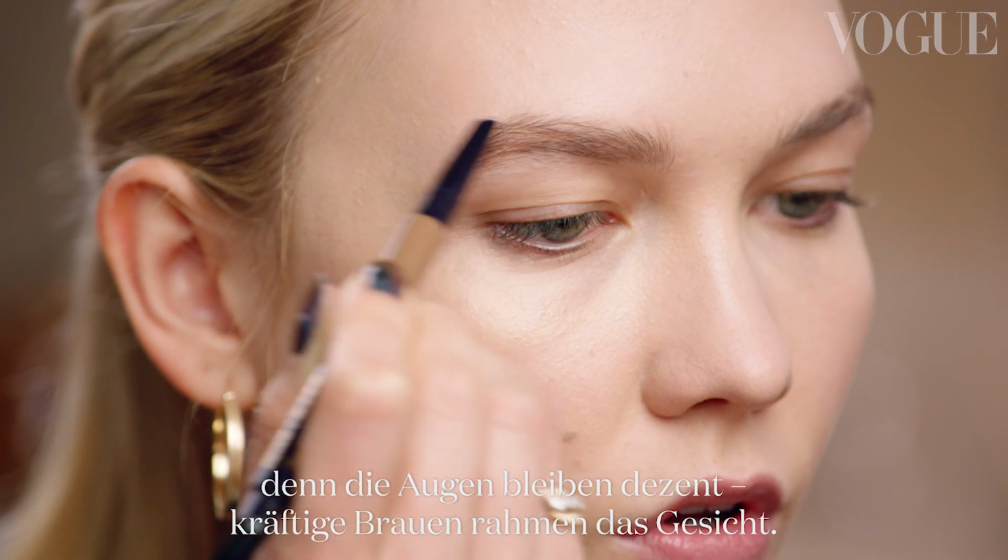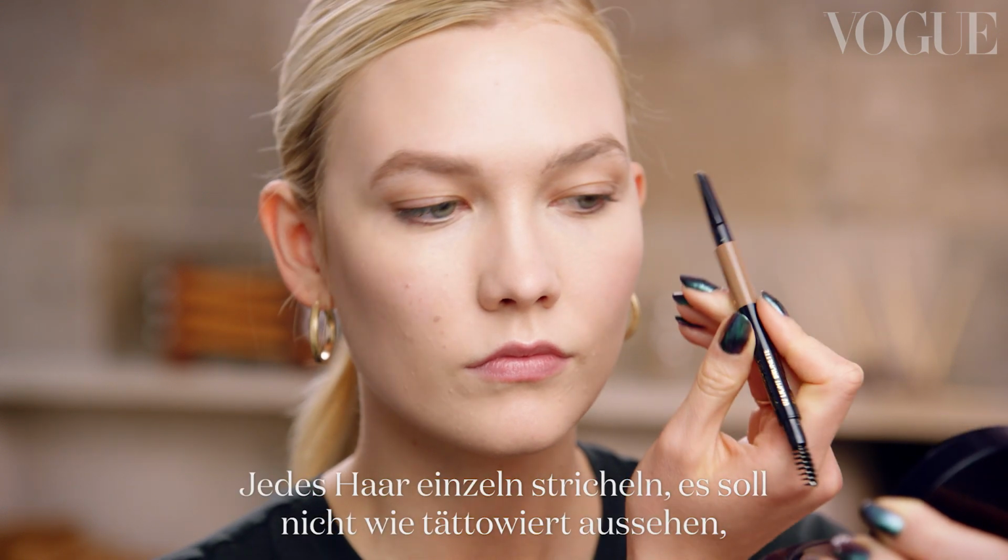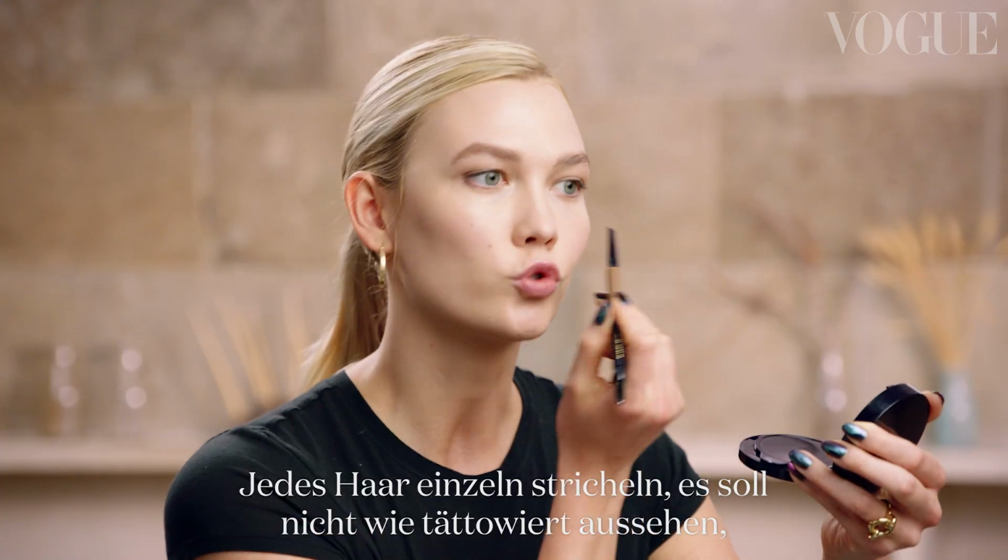So for this look, I like a really strong brow because I'm not going to have a lot on the eye. A strong brow frames the face. You're really painting each hair, so you don't want it to be drawn on like a tattoo, but be light-handed. And then brush through it.